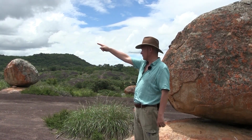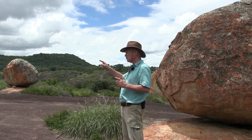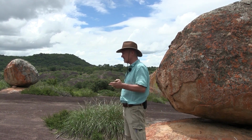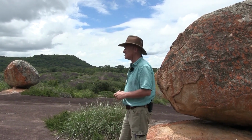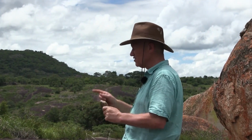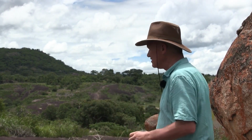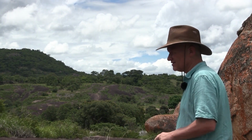The boulder over there has rough dimensions of 6 by 4 by 3. 6 times 4, 24 times 3, 72. The specific weight about 3, 72 by 3, about 220 tons. 220 tons. Let me remind you that until the end of the last century, the 20th century, our biggest cranes had a capacity of 250 tons.